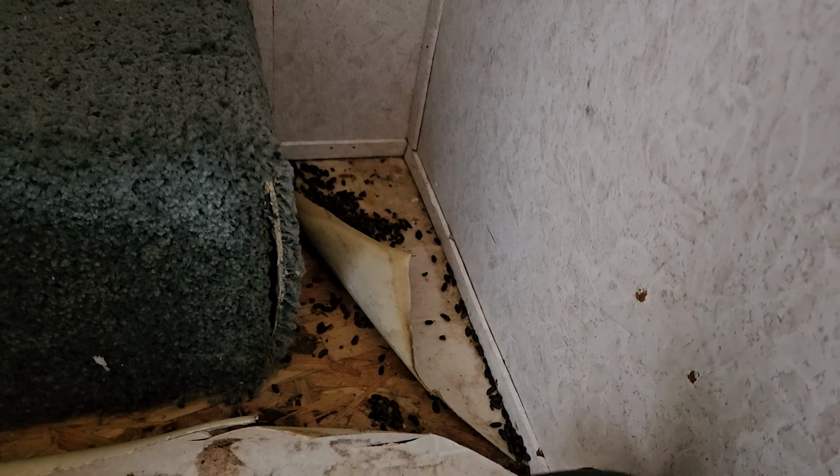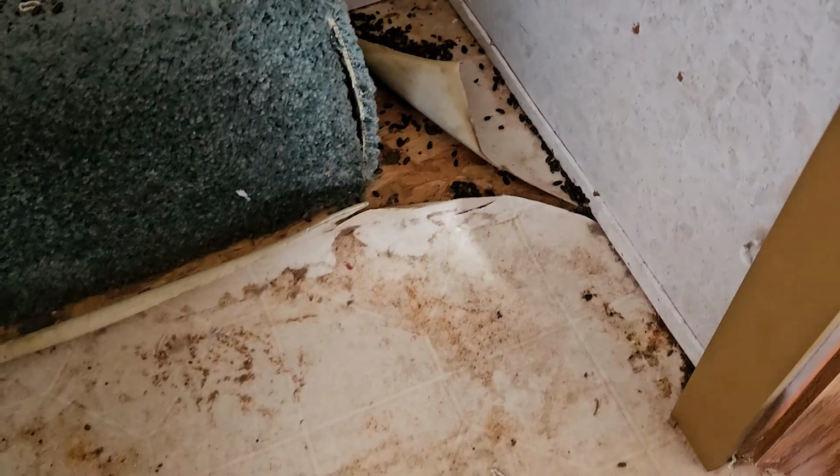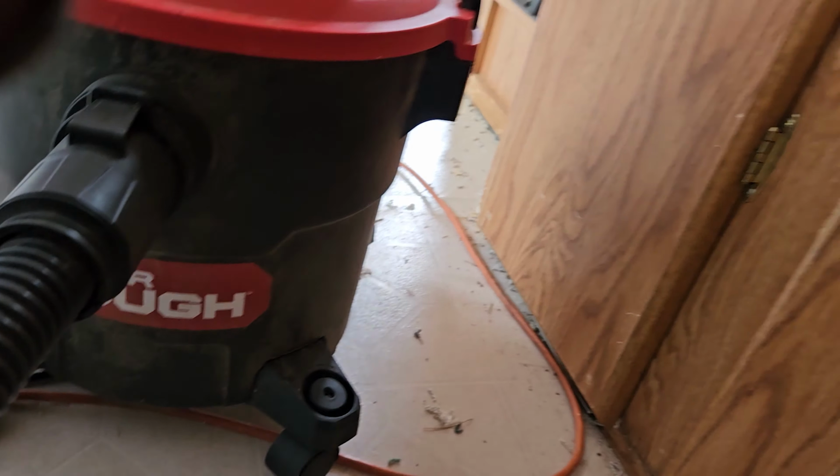That is nasty. Look at this. What do you expect for $1,500? So I'm gonna pull the carpet off of this 50s here. We've only seen a couple dead mice so far. So maybe they're dead. All right, we're still working here.